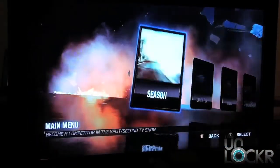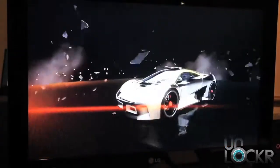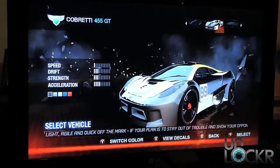OnLive is a video game streaming product. Basically, they want to do for streaming video games what Netflix has done for streaming movies. There are two ways to play. You can rent games that are coming out now, like Red Faction Armageddon, for example, for 3 or 5 days at a time, and even purchase them and keep them forever.